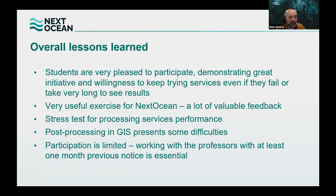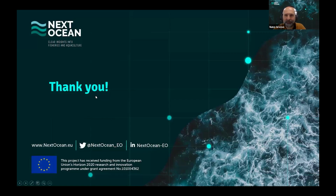Post-processing in GIS presents some difficulties. There were limitations in the participation because we need a bit more time to disseminate this and to work with the professors, with the teachers, to be able to really get some more participants in the hackathons. The first one, we got good results. This last one was a bit more tight, and therefore we didn't get as many participants. And that's all. Thank you very much.